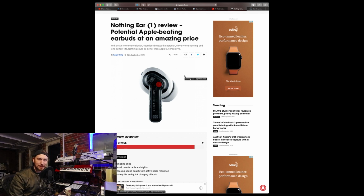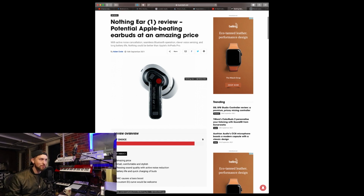Nothing Ear review: potential Apple-beating earbuds at an amazing price. Now, if you've been thinking about getting noise cancellation earbuds or earphones or headphones, then this could potentially fulfill that void for you if you haven't got them already, or you're looking to upgrade. I know that Apple recently announced some new AirPod Pros. I haven't even seen those yet. I mean, these potentially, they're saying in this review, are Apple-beating earbuds. So how is that even possible? Let me just have a quick squiz here.